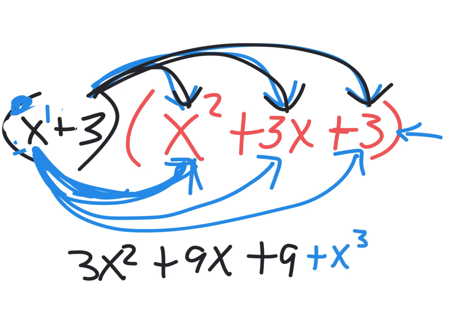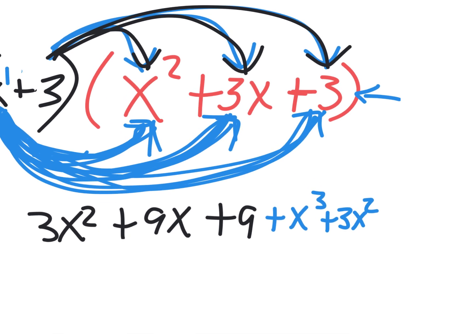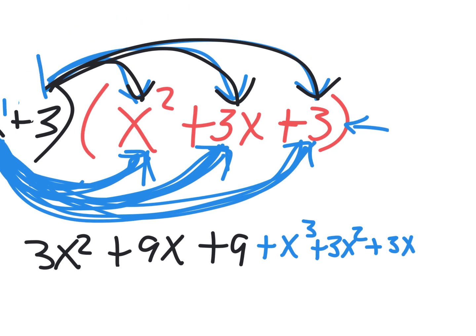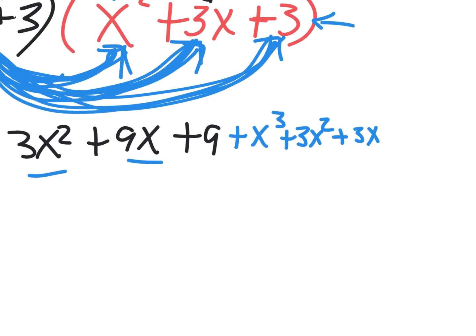Don't worry about the order. We'll do that later when we simplify it down at the end. Now the x times the 3x, that's going to make 3x squared. And then the x times the 3 is just 3x. Now, you should know ahead of time that you are going to get 3 for this part and 3 for that part, makes 6 total parts. 1, 2, 3, 4, 5, 6 parts. And then you just got to add the like terms.